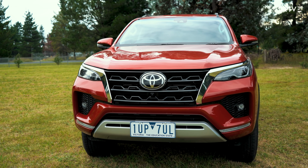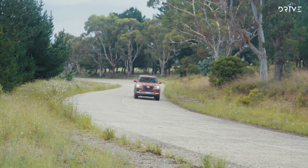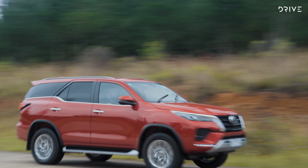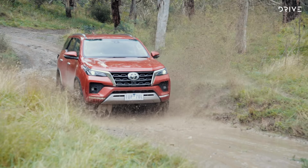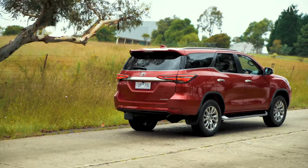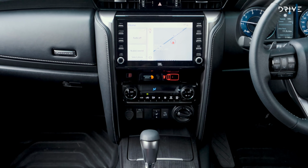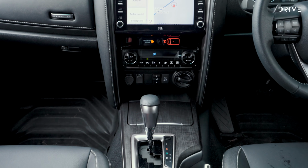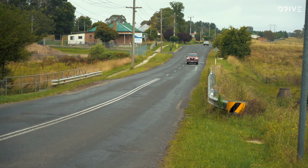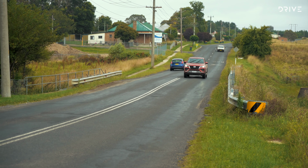There's plenty of grunt from Toyota's 2.8-litre turbo diesel, and with peak torque on tap down low in the rev range, the Fortuner was rarely left wanting, crawling over rocks and mud, or wading through creeks and rivers. It was a similar story out on the open road, with the turbo diesel and 6-speed automatic a capable combination. But the Fortuner lacked that final level of refinement afforded by our winner. And we'd wager that on-road comfort is equally as important as off-road ability in this segment.